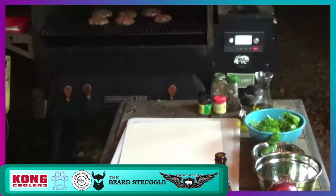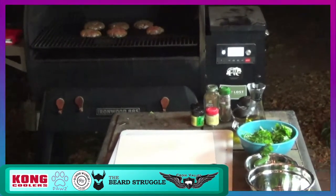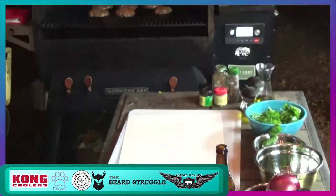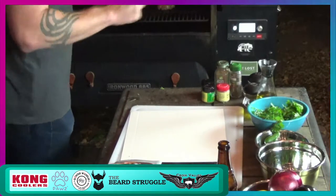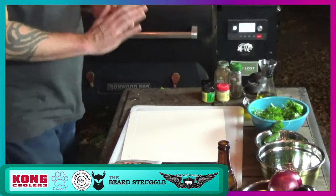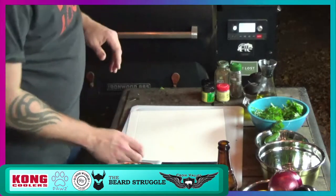See if I can't just pan up just a touch. There we go. And you'll see that we have our kofta, which is Turkish, seasoned burger patties that are cooking away on the Traeger over there. So those are working. They're already getting some nice color. I got the Super Smoke rocking on an Ironwood 885. Excessive amount of space for six burgers, but I don't care. I love cooking on it.